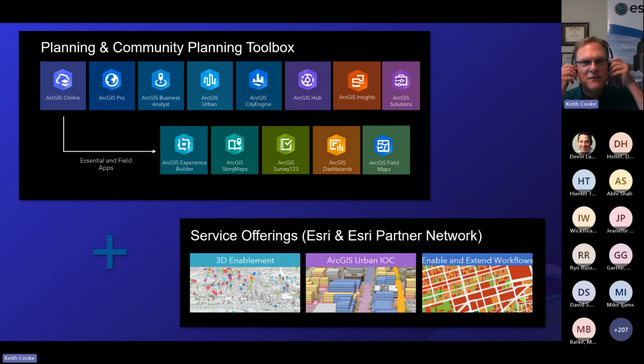Because one of the big differences is, yes, we have some great professional services people. We do not run a planning practice. You will be happy to know there is no chance of me rewriting your comp plan for you. That's where folks like House will come in and do some great work.